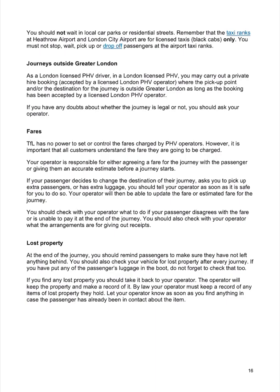You should check with your operator what to do if your passenger disagrees with the fare or is unable to pay it at the end of the journey. You should also check with your operator what the arrangements are for giving out receipts.